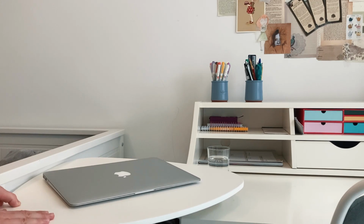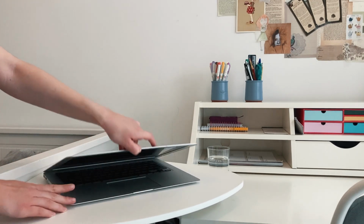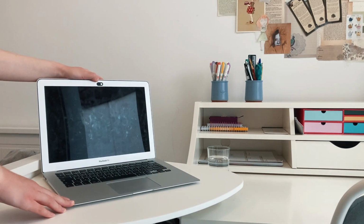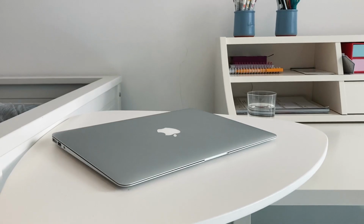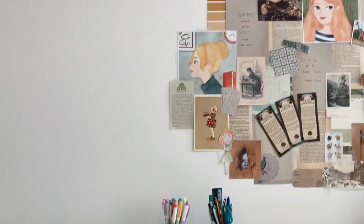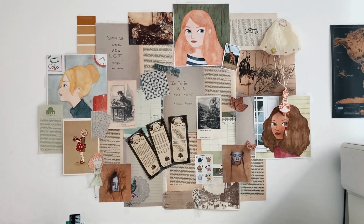But in the corner I have this little side table which holds my laptop, because I find that I don't have enough space to actually do my work if my laptop's there as well, and it works really well for me, especially for editing. And then we come above the desk and we have this decorated wall, and I've just stuck up things that inspire me.